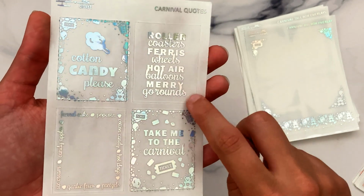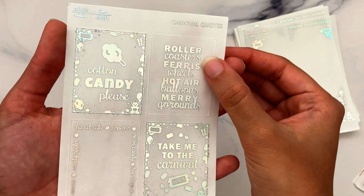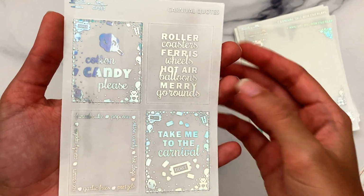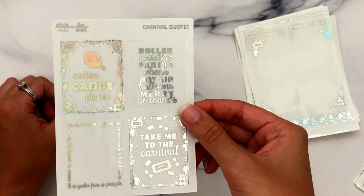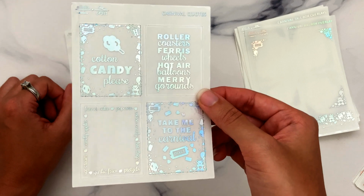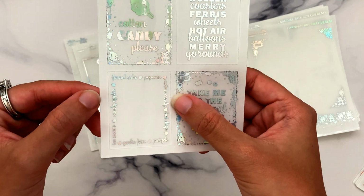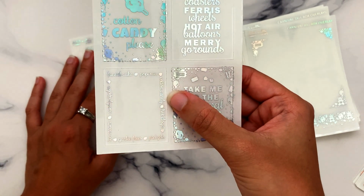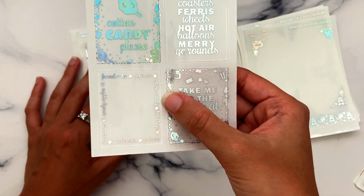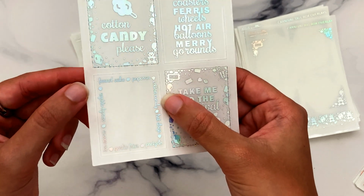And then this one is just a rides text overlay. So we have roller coasters, Ferris wheels, hot air balloons, and merry-go-rounds. I was going to do carousels, but it was too long of a word and it didn't fit, so merry-go-rounds is in there. And then this one is a really fun one, so I kind of like to get creative with my borders now. So this is a text border, and it's all the snacks and foods you can get at a carnival, obviously, and then there's little popcorn pieces in between them.